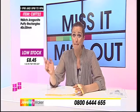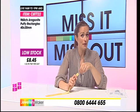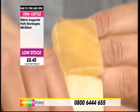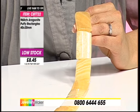If you've just got that amazing value for money kit that we've just done with the four strands in, it had the smaller yellow aragonite in the rondelles. Can you imagine this with it as well? Be great, wouldn't it? There's lots of you there on the phone line. Aragonite is very, very popular.